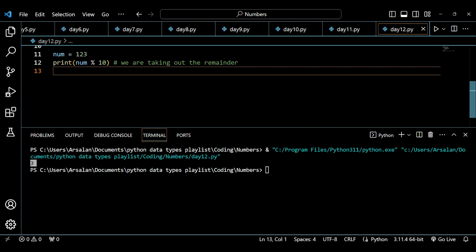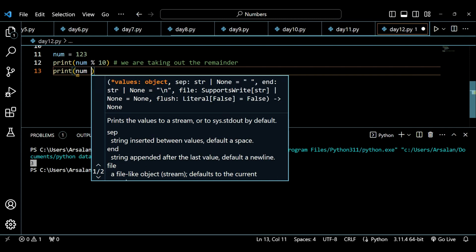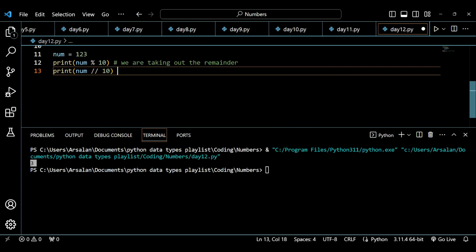Now one more thing I am going to tell you: if I write num floor division 10, this is used for floor division.